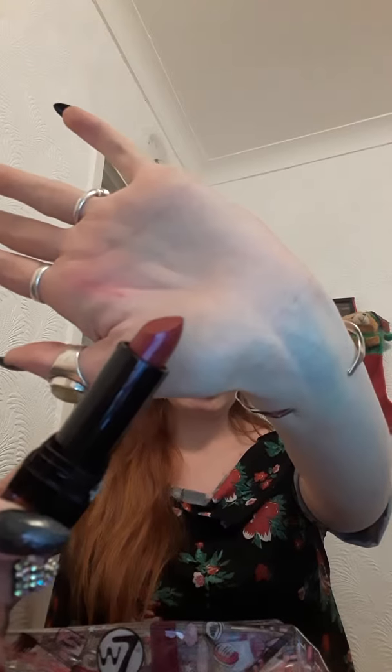So first item, I'm just going to pull things out at random. This is a W7 lipstick, and this is Forever Red. As I'm sure a lot of you know, I love my lipsticks. I'm actually struggling to get into this. For me, a lipstick has to be bold and a statement piece, because I tend to do a very delicate eye look as my eyes are very bright blue. They're very noticeable in person, so I tend to do things with my lips more than my eyes. This is the Forever Red, and it's kind of a dark red. It's kind of a vampire red actually.